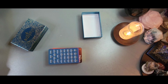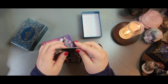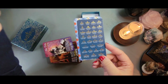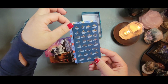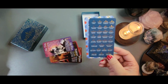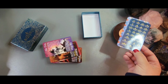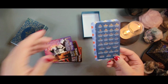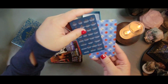And also, let me pull one of my standard tarot cards. Okay, smaller than a standard tarot, right guys? This is your classic, I forget the name of my deck. The Radiant, oh no, that's not it. I have the box put away. But this is your classic tarot, right? It's just a little different version.